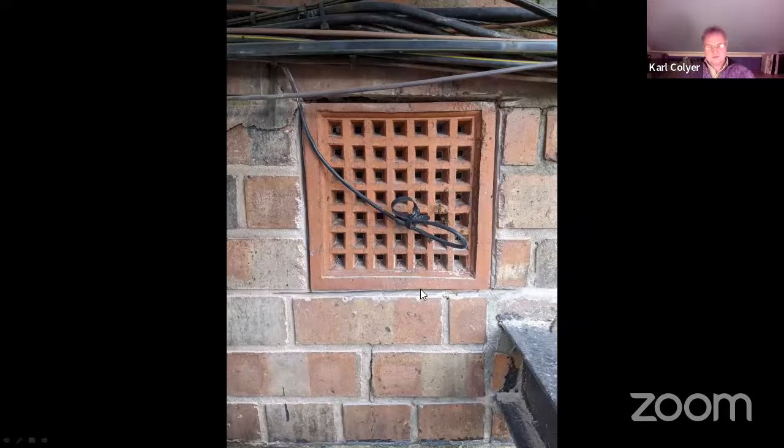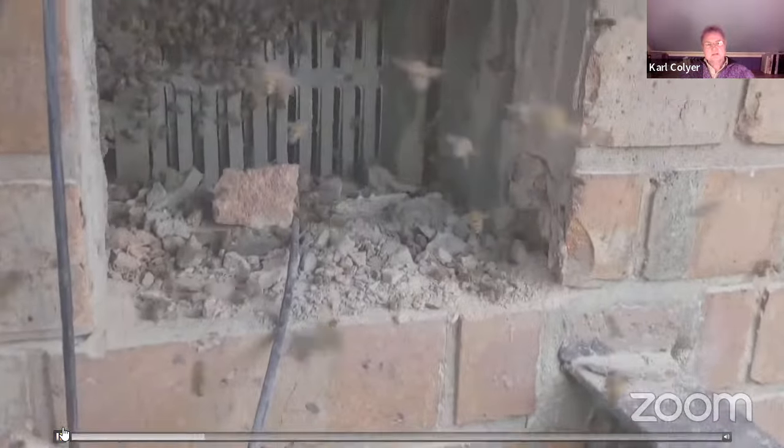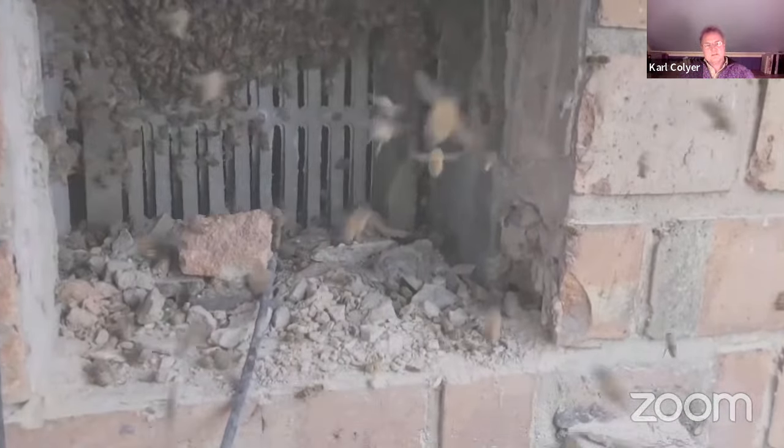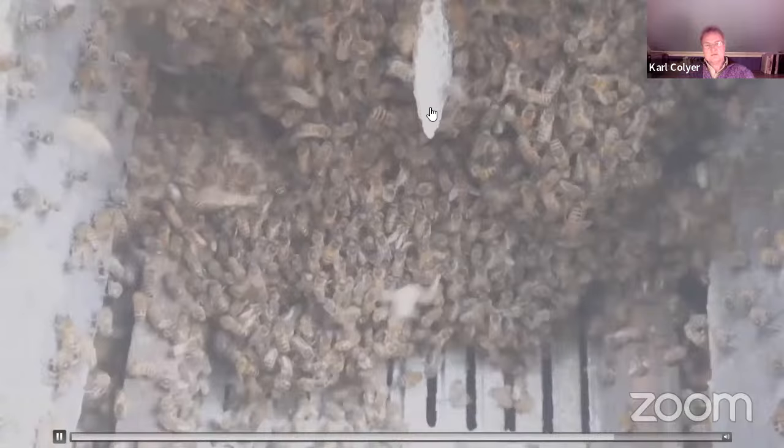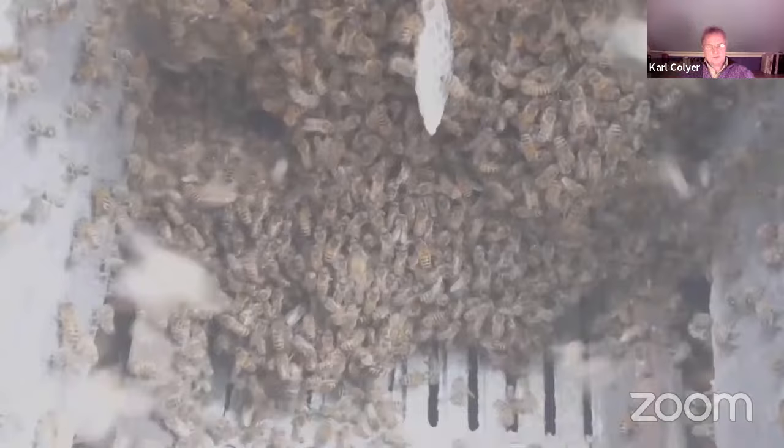So it was a case of using a grinder to cut around the edge and take the brick out. And this is what you find. It's not very clear. It's a swarm, one night, and they've already built their first comb. So literally from 6 p.m. to 7 a.m., they're already on the case. Makes it slightly awkward to get all the bees, but you can scoop them out with your hand into a nuc box, but you do miss a few because they've not got things to cling on to.